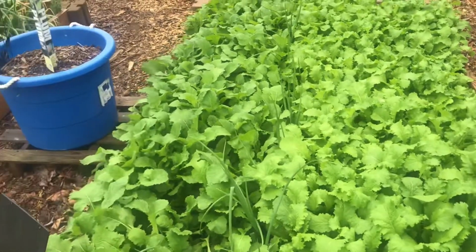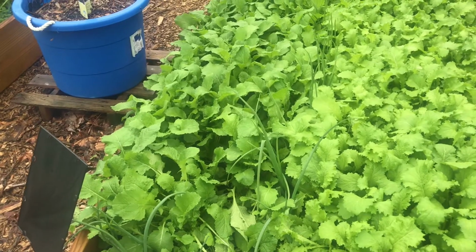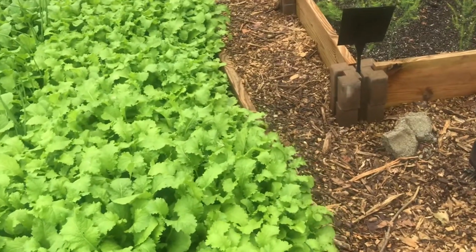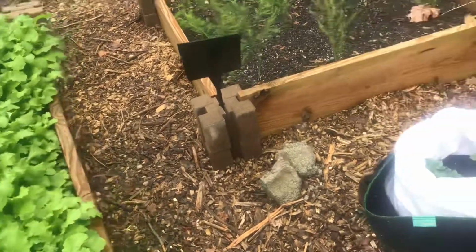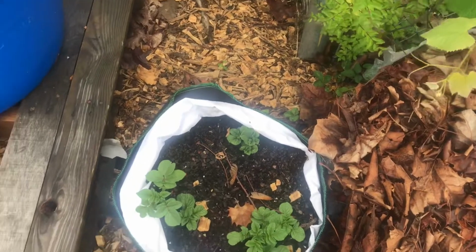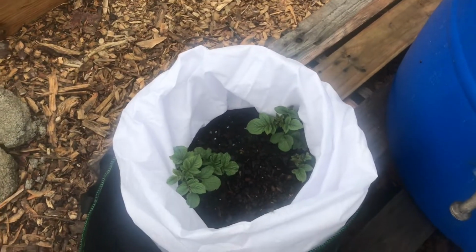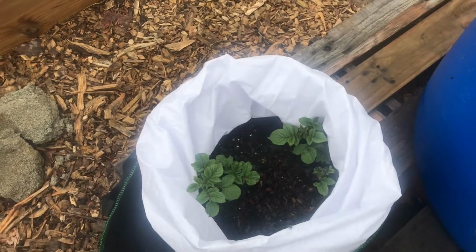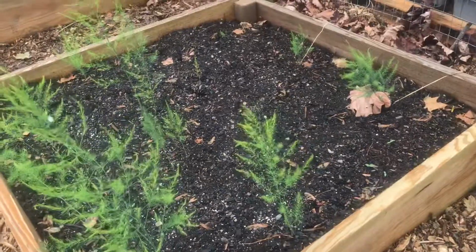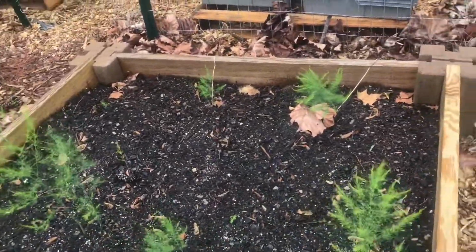And I think these are the seven top turnips and regular mustard greens. Over here in this bag, I have more potatoes and more potatoes in this bag. In this bag as well. And here are the asparagus. Now I'll probably add some more strawberries to my asparagus bed.